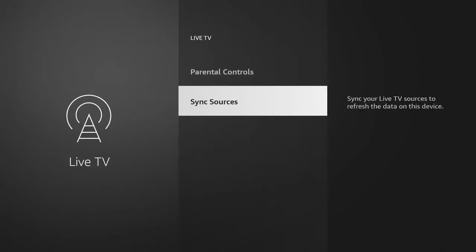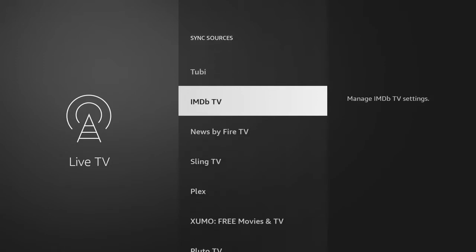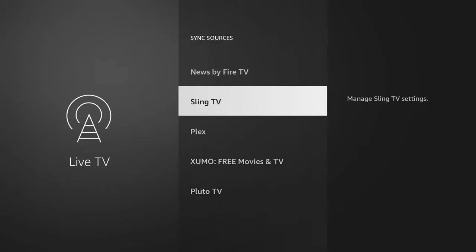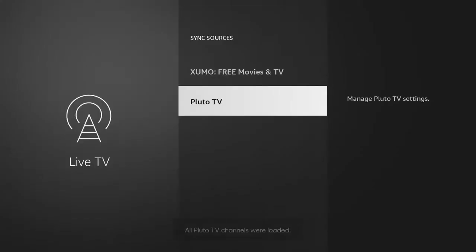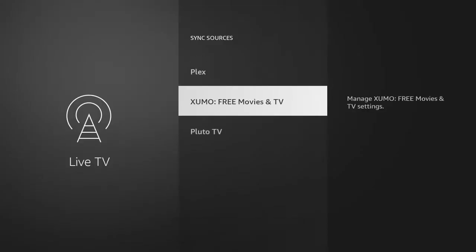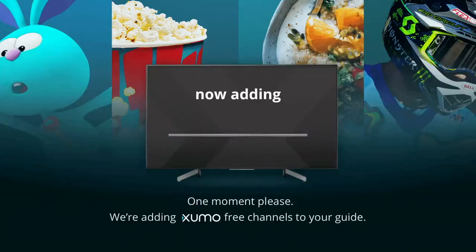There are a number of different things that can be put into the Live TV channel guide, and it keeps growing. It did not used to include everything you see here, but Pluto TV, Zumo, Tubi, Plex, these are all apps that have some form of live TV streaming built into them. So we're going to Pluto TV here, and we have added Pluto TV's channels. We're going to sync with Zumo. And again, just tell it to sync, put down that remote, grab yourself something to sip on for a second, and let it add channels.